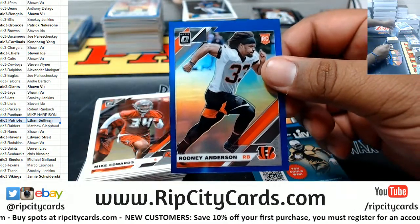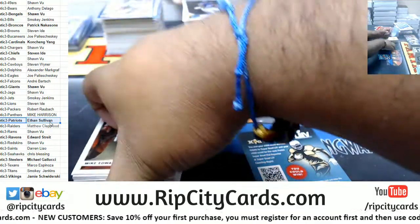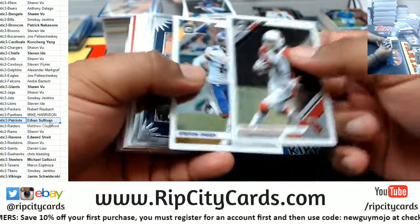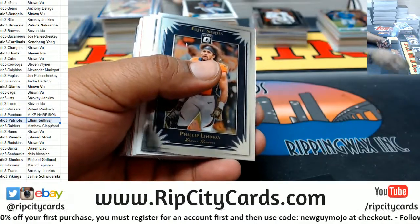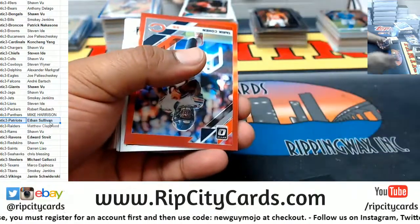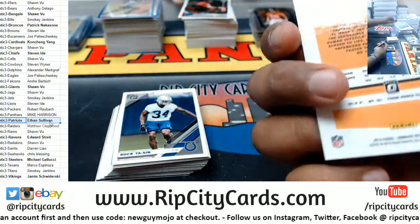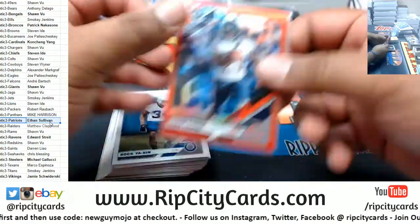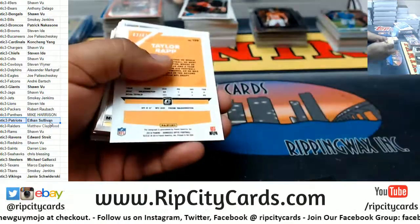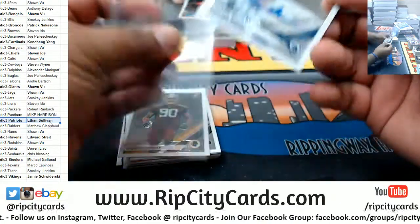Anderson, Bengals, to 150. Joe Pa's happy now. So the Eagles are in control of their own destiny. They clinched the NFC East with a win or a Cowboys loss. Win and you're in, basically. Tariq Cohen, Bears, to 99. Taylor Rapp to 60, Rams auto.